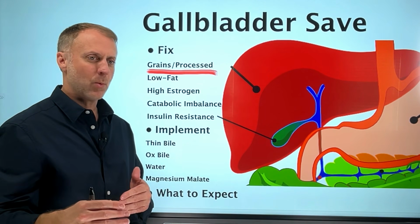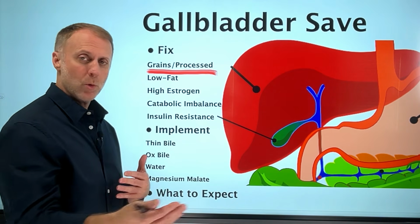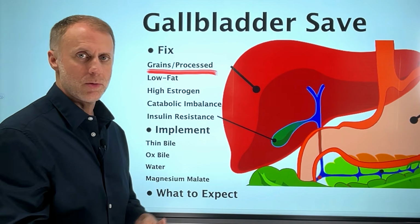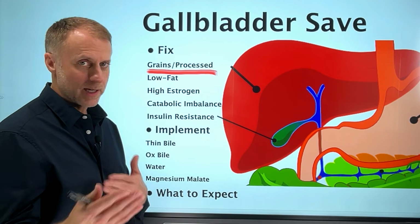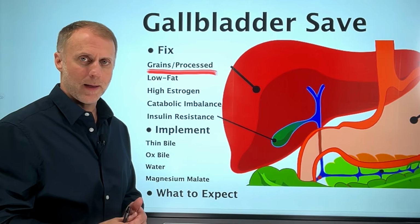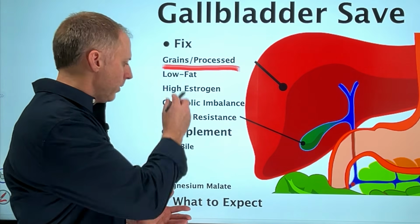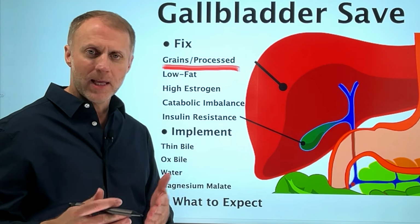People start doing this thing where they eat real food. I know that sounds crazy, but that's really what you want to do to improve a lot of health issues. Your body understands what food is and it can do things with food. So we want to eat real food every chance that we can get. Now that doesn't mean you can never eat a grain again, but you want to put as many things as you can in your favor.